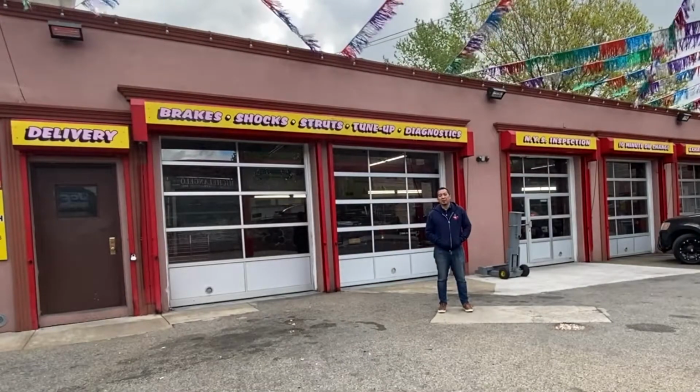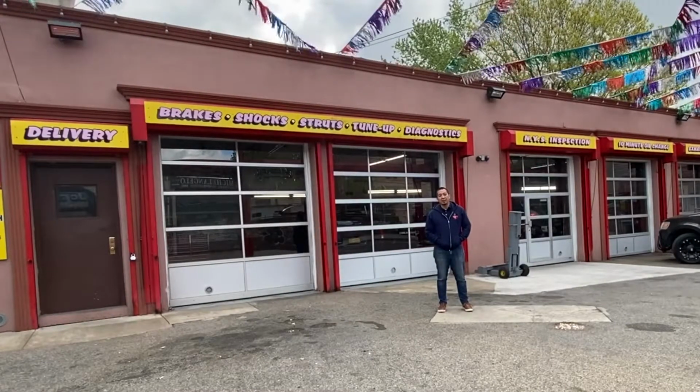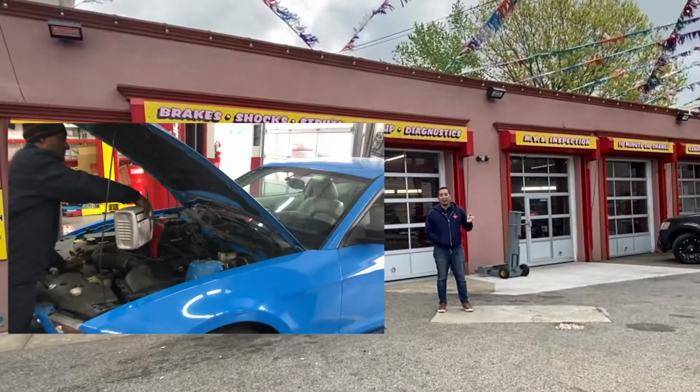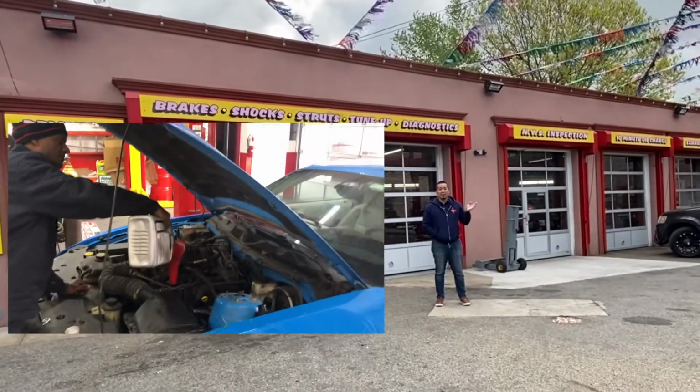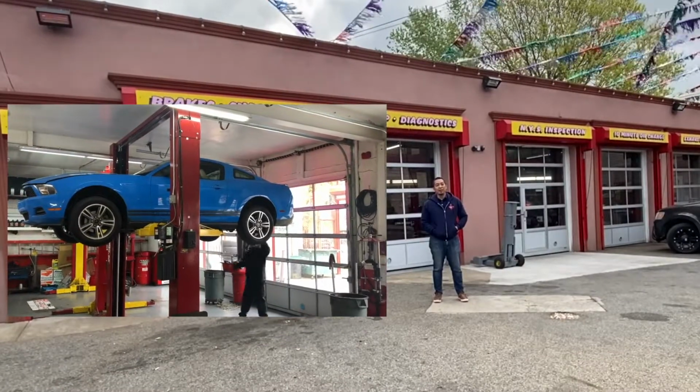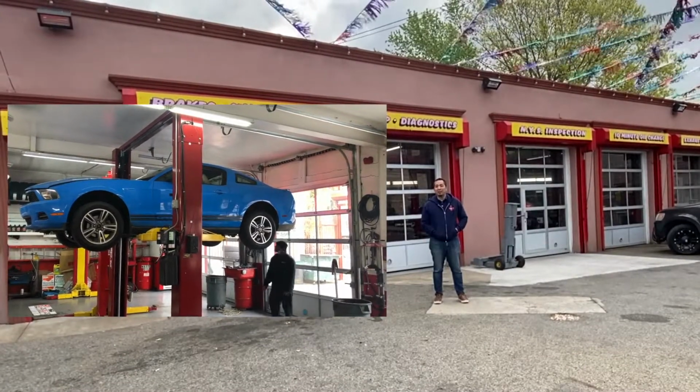A quick story about the repair that they did for me. When I brought in the neglected 2010 Ford Mustang, I just needed an oil change. But when they did a quick inspection for me, they saw that the muffler was touching the gas tank. And they told me that's very dangerous.